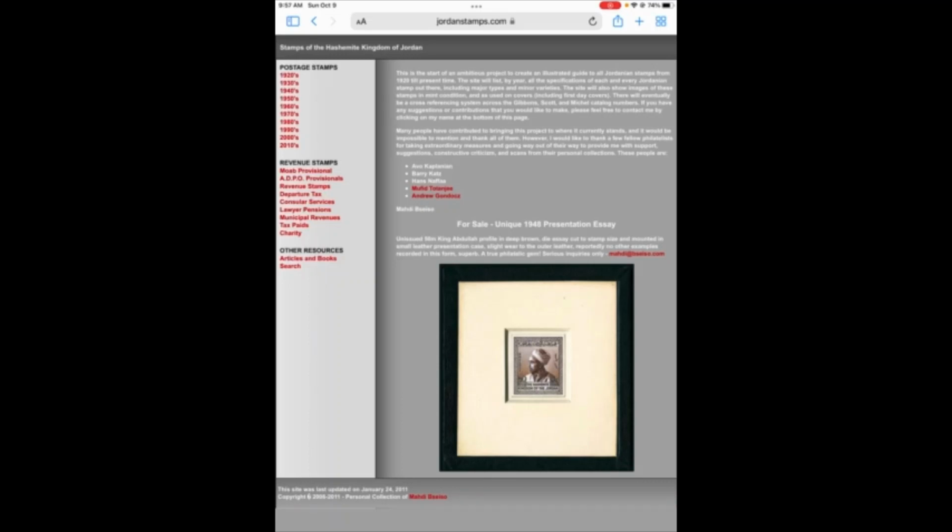Today, I am really excited to share with you this wonderful website that catalogs all Jordanian postage stamps from the 1920s to the present. This website has helped me tremendously in my personal stamp journey as I've decided to focus and specialize in Jordanian postage stamps. It is a meticulous labor of love that the site's administrator, Mahdi Beseso, has undertaken along with other philatelists to help make this site possible.